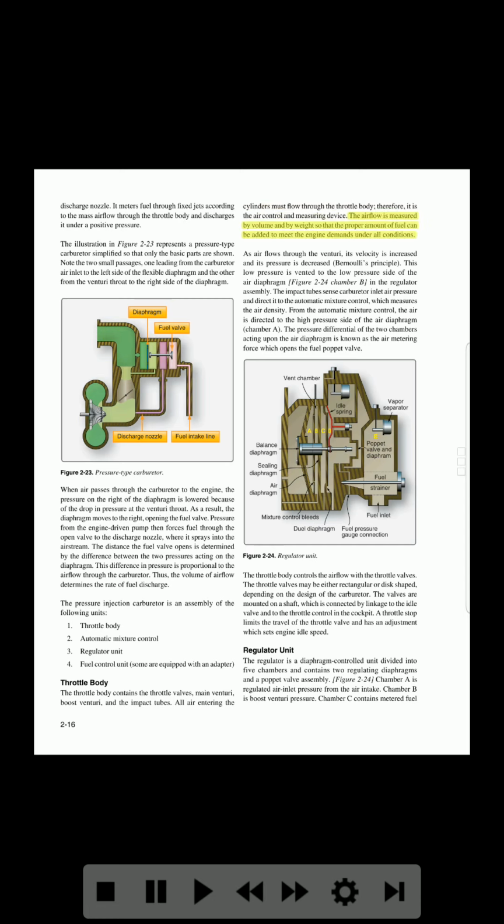The airflow is measured by volume and by weight so that the proper amount of fuel can be added to meet the engine demands under all conditions. As air flows through the venturi, its velocity is increased and its pressure is decreased. Bernoulli's principle. This low pressure is vented to the low pressure side of the air diaphragm, Figure 2-24, chamber B in the regulator assembly. The impact tube sends carburetor inlet air pressure and directs it to the automatic mixture control, which measures the air density.